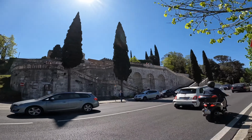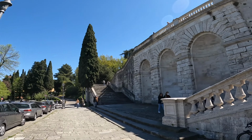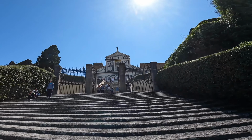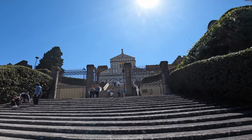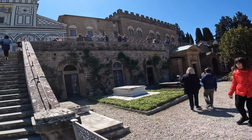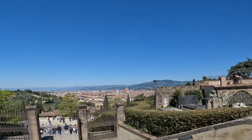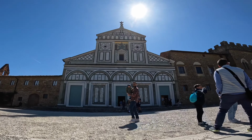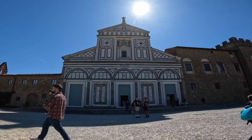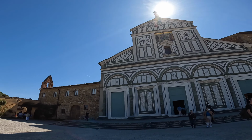This is actually called the Piazzale Michelangelo. This is a hill on the south bank of the Arno River, just east of the center of Florence. From here you can get views looking down towards the Duomo. Very picturesque up here. Also, they have a statue of Michelangelo's David. This is just a replica though. Also, you have the Basilica di San Miniato. And the best thing is, the views up here are free.